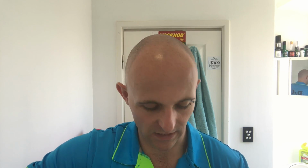So with this shave, I'll be doing half the head with the Müller R41 and half the head with the Timeless. Right, as you can see there, that's a superb lather.